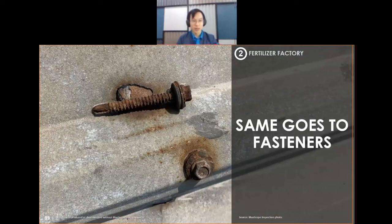So the fasteners that you can see here were actually pulled out, not unfastened. They were pulled out from the roof. It shows that they have lost their mechanical locking, and it rendered the fasteners useless. So all these need to be taken into account, right? The fasteners, whether they are in contact or not in contact with the airborne fertilizer, right? So also the unwashed area.